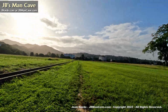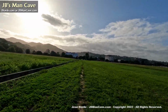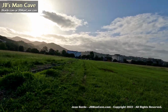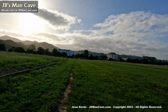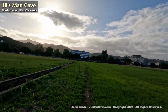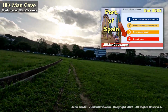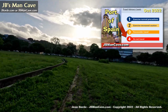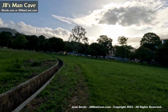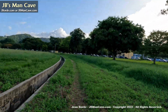Now, coming to the center of this track, it's a bit isolated. You can see that there isn't a lot of people around. Funny enough, we recently had an updated advisory from the US State Department for US citizens about not coming into the center of the savannah, especially at night, for safety reasons. If you didn't see that video, make sure to check it out.